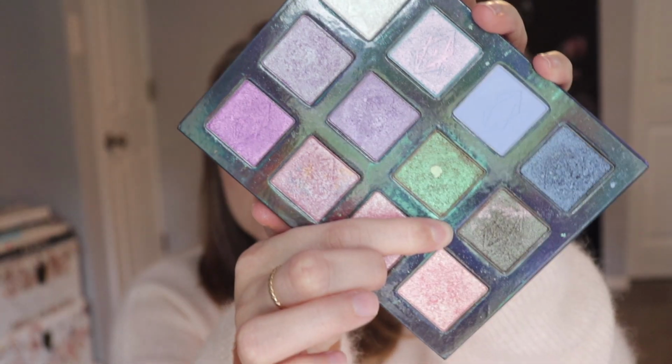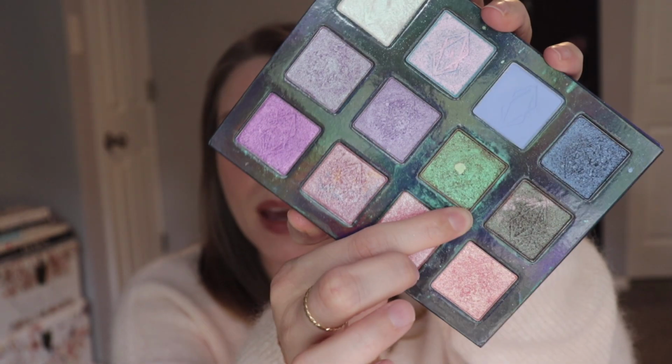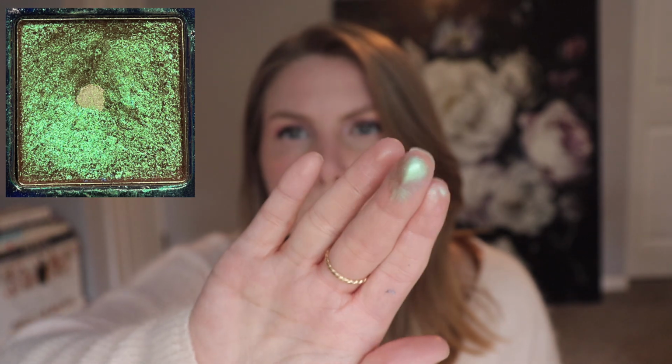And then the other pan I have is a little bit bigger. It's probably one of the first pans I hit out of this group, and that is the shade Retrograde, which I think is also multi-chrome. It's got a brown base and then blue with a couple of other color shifts in there. On my finger you can kind of see some of the purple, but when I put this on my eyes, really that light green is the only thing that you see.